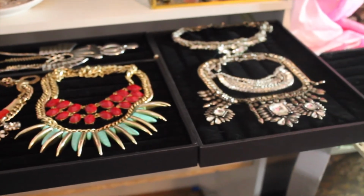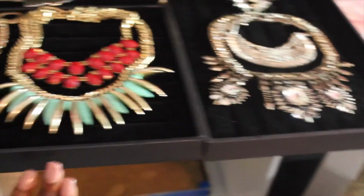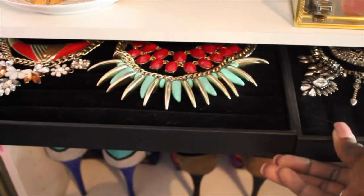And this is what it looks like when all of my jewelry, or at least most of the jewelry that I wanted to put in the drawer, is secured on the organizers. And basically, it just slides right in. Easy peasy.